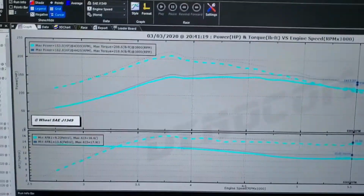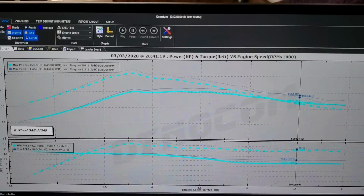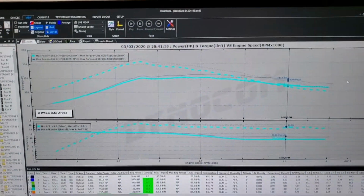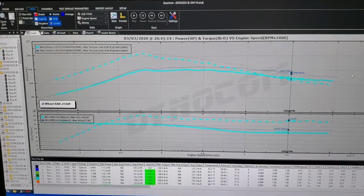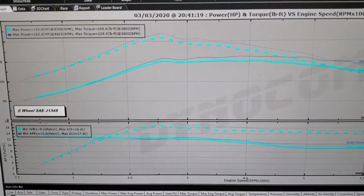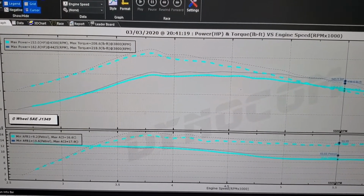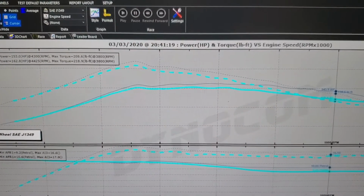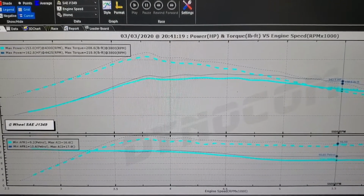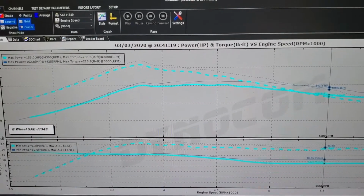All right, here we go. Finally got my overlay figured out. Had to update the Quantum software. I just loaded it on my other laptop at the house, and we're gonna do this quick little bit down at the house in my work environment here on the counter. It's kind of a mess. Stickers, everything like that. Anyway, what we've got here are the two runs. The highlighted run, the light blue, is with the exhaust bolted up. And the dark blue is with the open downpipe from earlier today.